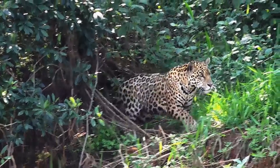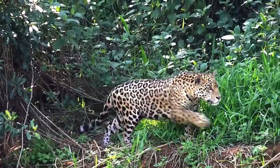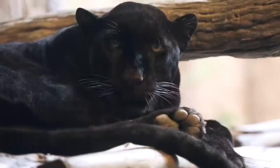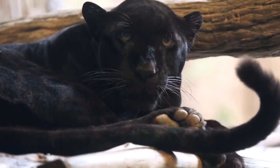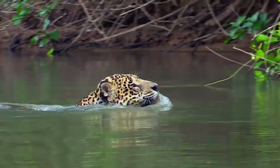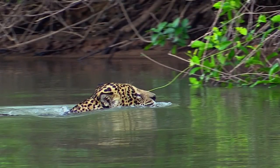They are one of the most adaptable felines and are found in a variety of different habitats, including in the Western US, as well as Central and South America. And then jaguars are the largest cat species in the Americas. They look like leopards, but they are larger and have a shorter tail. And sometimes they can even be all black. Unlike many cat species, jaguars are excellent swimmers.